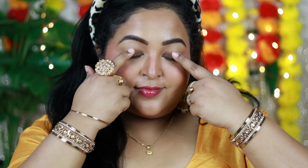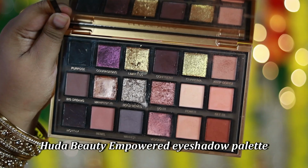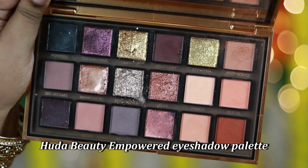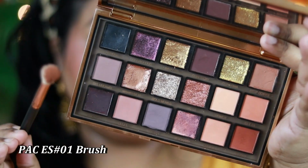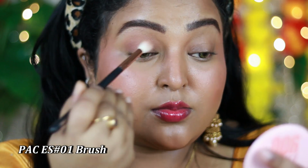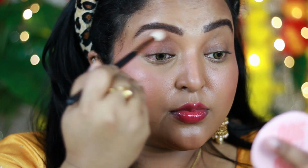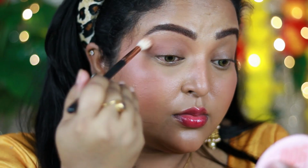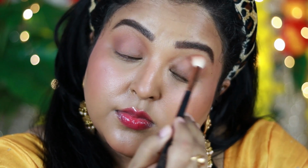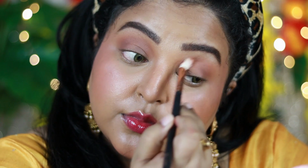Now let's move on to the eyes, for which I'm using my all-time favorite, my most loved Huda Beauty Empowered eyeshadow palette, the most gorgeous warm toned palette that you can create multiple looks with. Using this medium peachy brown shade, which is a matte brown shade, I'm going to use it as a transition color. As you can see, with the help of a fluffy blending brush, I'm applying it in my crease and also roughly all over my eyelid. In that way, I get a kind of wash of color all over my eyelid, as well as the transition portion of my eyes. And you can see this is a basic matte brown shade that I have used.